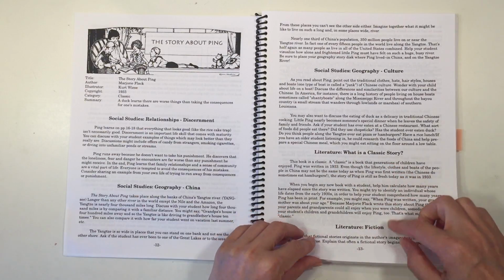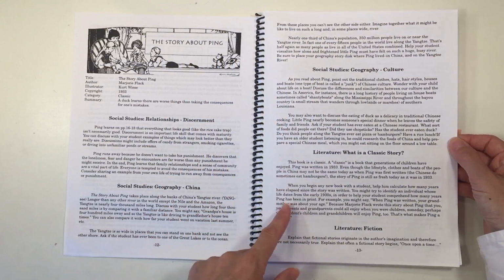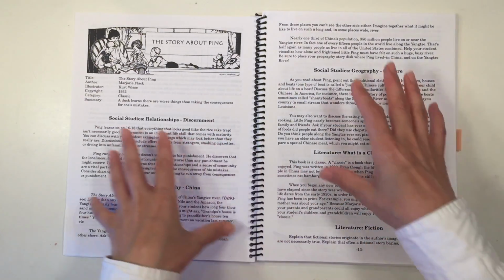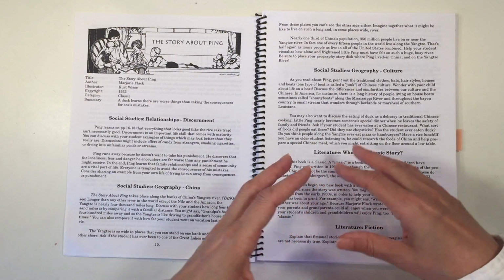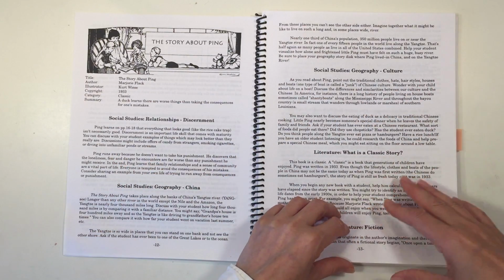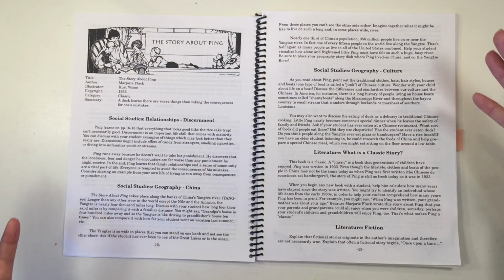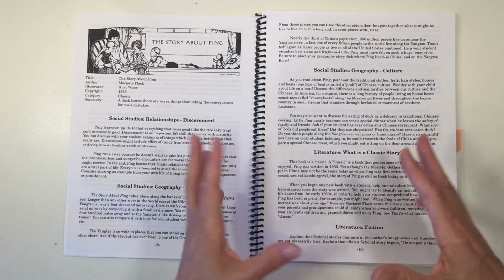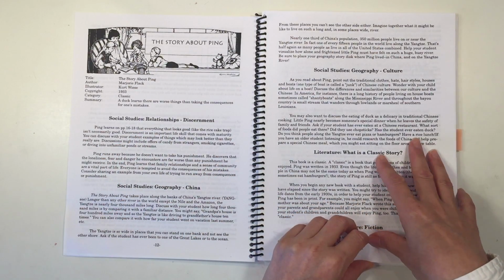You have literature, and you can see that you have multiple lessons under literature, which means that if you wanted to do just one in each category, you would have multiple lessons to choose from. So you could do a social studies lesson on Monday, a literature lesson on Tuesday, or you could focus mainly on social studies and do them for 3 days in a row. I think that this curriculum allows for a lot of flexibility and variety in how you approach this.